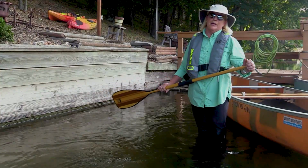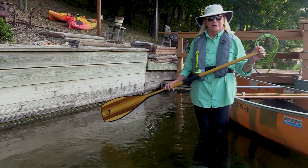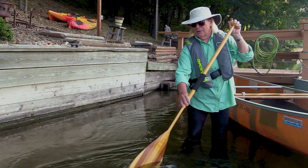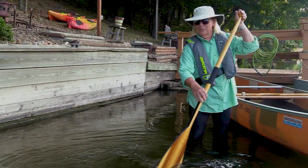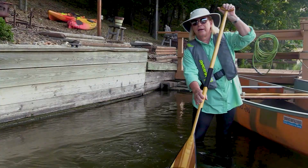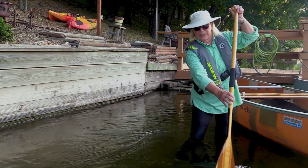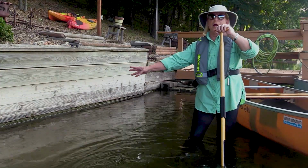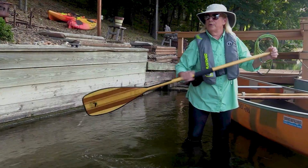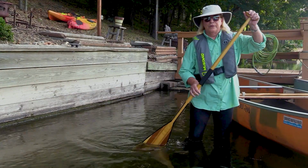Other paddle strokes that can come in handy: it's kind of like a figure eight, but not really. Going in a motion like this, it's almost a back and forth motion. But by doing so and bringing the paddle a little bit closer to the side of the canoe, or to me, I can move toward an object, toward a tree, toward a dock, toward a seawall. If I want to move away from a tree, or a seawall, or a dock, I do the opposite.